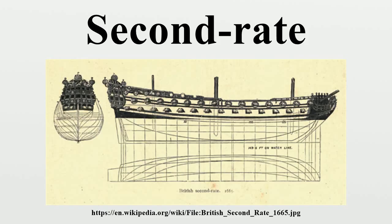The additional deck did, however, give the second rate an advantage in close combat, and it had the further tactical advantage of sometimes being mistaken by the enemy for a first rate, which could possibly make enemy commanders reluctant to press an attack. The term second rate has since passed into general usage as an adjective used to mean of suboptimal quality, inferior to something that is first rate.